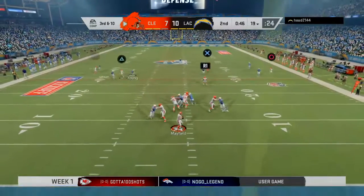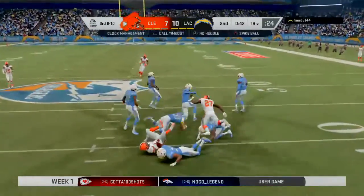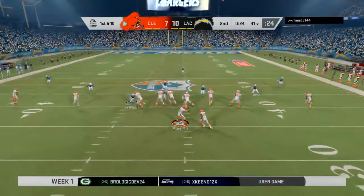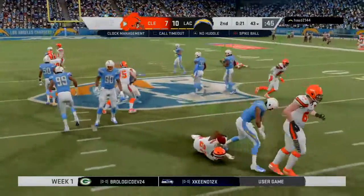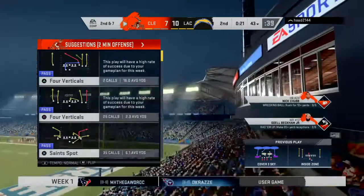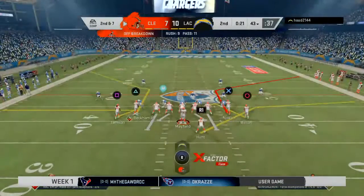From the gun, Mayfield. He finds Beckham, complete. And they're going to get this beyond the 40 before he's taken down. A well-executed 22-yard gain. Now it's Hunt. 3 yards on the pickup there, and it'll be 2nd down. Now the Browns signal for the 2nd of their timeouts as the clock will stop with 21 seconds to go here in the first half.